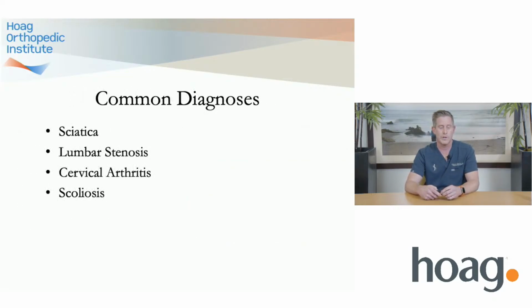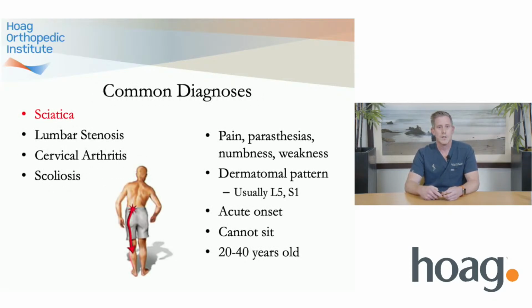So the diagnoses that we'll go over, probably the most common one you've heard about, is sciatica, lumbar spinal stenosis, cervical arthritis, and scoliosis. Sciatica is when a patient presents with numbness, tingling, a burning pain that usually happens down one extremity. When we think of it in the sciatic nerve distribution, we think of the buttock and back of the leg. It's commonly associated with numbness, tingling, and sometimes weakness. It's usually in a very distinct pattern, and the most common pattern includes the distribution of the nerve that's being pinched. So we usually see it in the L5 or S1, and that would be in the buttock, posterior or back of the thigh, and back of the calf, or the side of the thigh, side of the leg, and into the top of the foot.